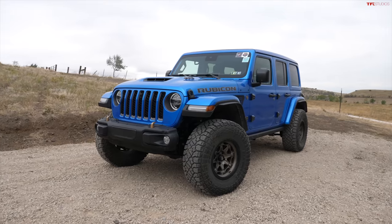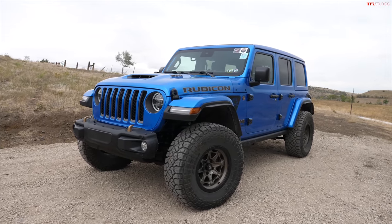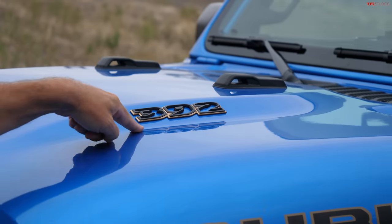So this is a HEMI-powered 6.4 liter. Why did you choose this? Why did you buy this? HEMI-powered 6.4 liter. Oh, is that why?